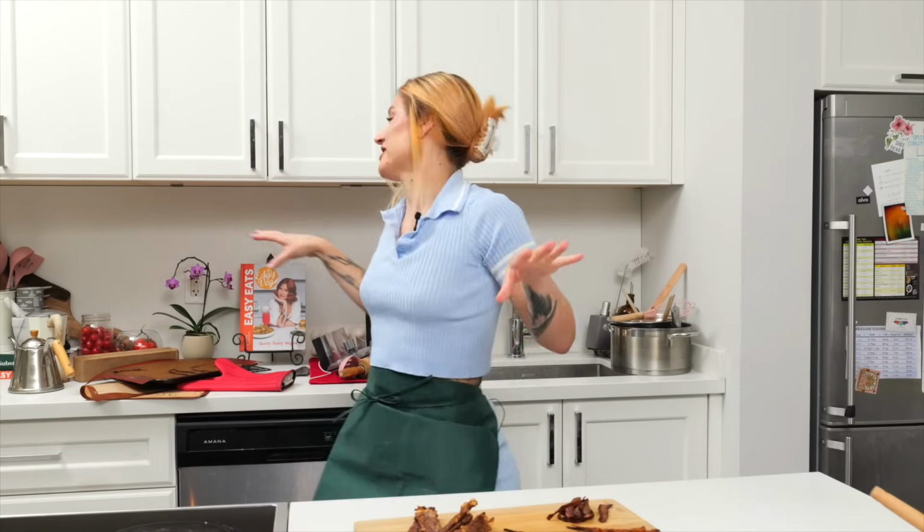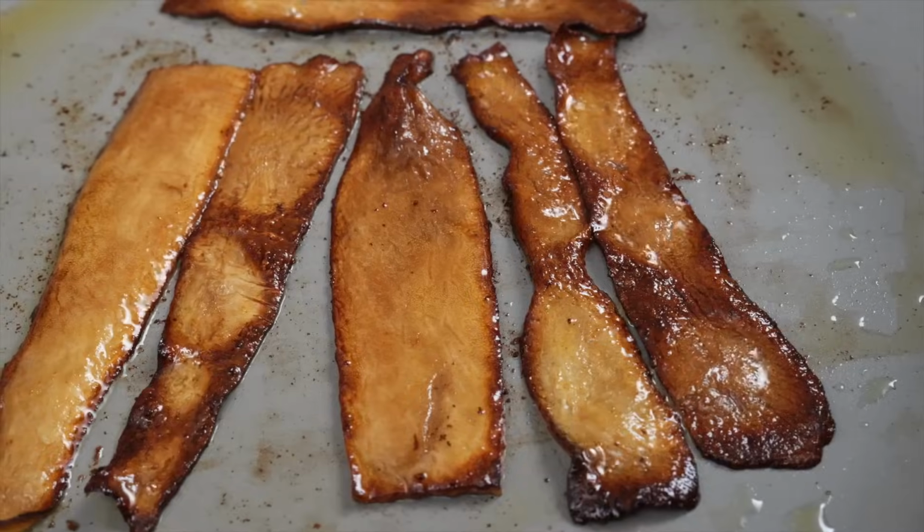Look at this disaster area. It's been a day and I'm pretty sure the oven fried my hair off because it was too hot, and probably my eyelashes. All right, so we have bacon 4 ways. Let's give them a try.